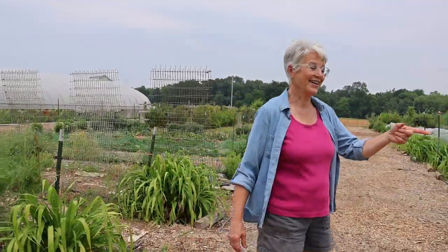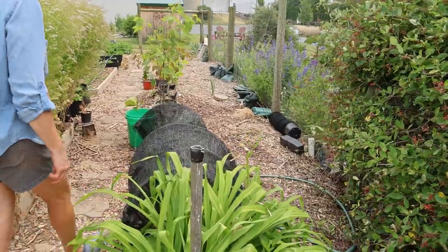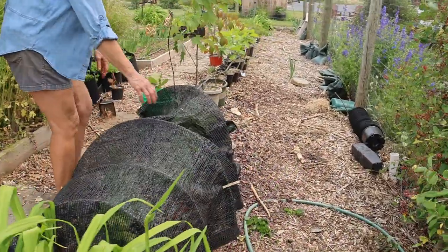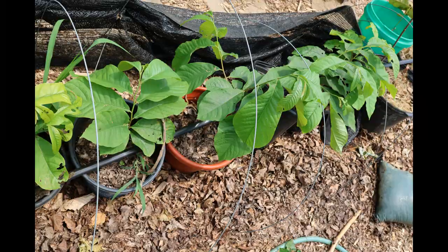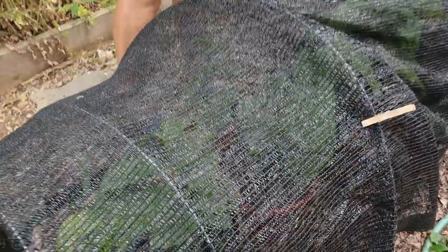And one of the first things over here is what I call a hospital, but it's like a nursery. I keep my little baby trees. Right in here are some pawpaws that are doing pretty well, actually. So why are they under the cover? They don't like direct sun. They're an understory tree, so they like to be covered a little bit. So I protect them.